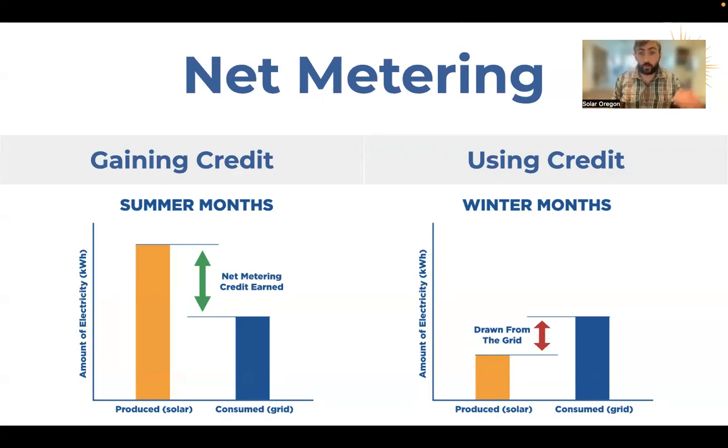So in the summer, you can see it's a big orange bar. That's how much energy you're producing. The blue bar is how much energy you're consuming, all your lights, appliances, electric vehicle, things like that. And you can see that in the typical summer month, your system might be such that you are producing more energy than you're consuming. And this green arrow would be the difference between those bars. And so that's the net metering credit that you would earn in a typical summer month.